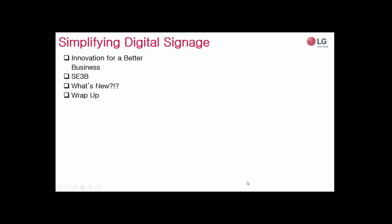All right, so you guys should see the agenda for today. Starting first is our innovation for a better business. That's our motto, our tagline for the commercial display division. It's innovation for a better business, and I'm going to tell you what that's all about. And then we're going to talk about our SE3B. As I mentioned, we'll go over what's new, and then we'll have our wrap-up.